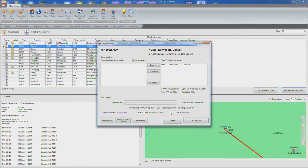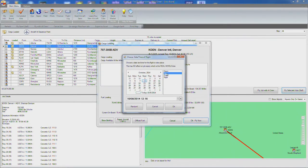So we can go 2,200 miles. Can't get any more fuel in there anyway. I had to take some out just to get this in. I'm going to fly during the day, and I'll meet you in the cockpit.